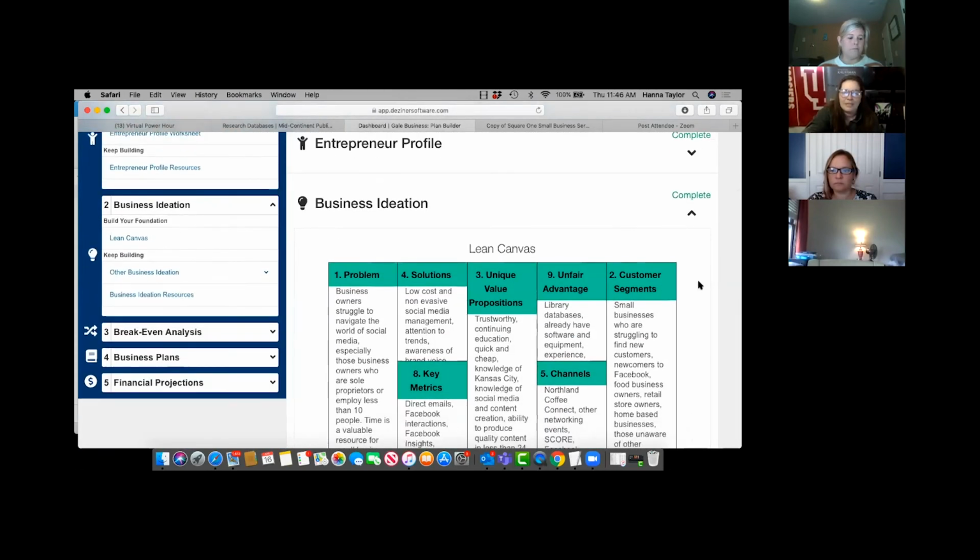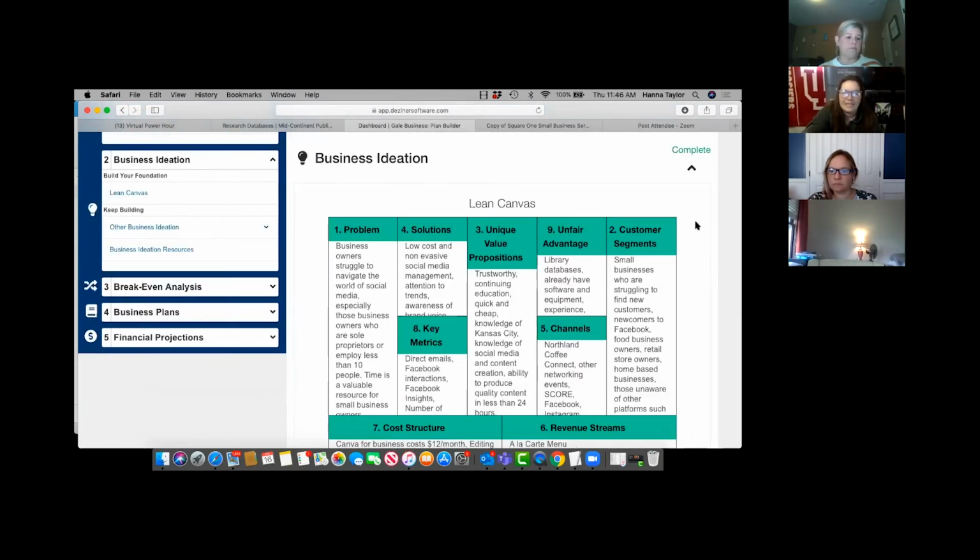And if you've ever seen the business model canvas or a lean canvas model, what is the problem? What is the problem that you're solving and how are you going to solve it? And how are you going to figure out how that's working? What is your value proposition? So it is so simple to just type these things in.